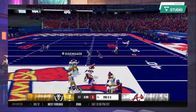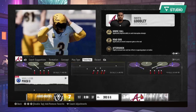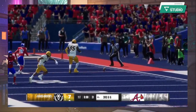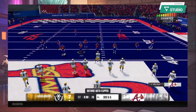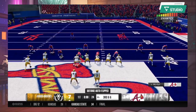Looking to pass here on second down. But they don't make the connection. That one is incomplete. Offense comes up to the line. They might have a chance for a couple more plays before the quarter expires.